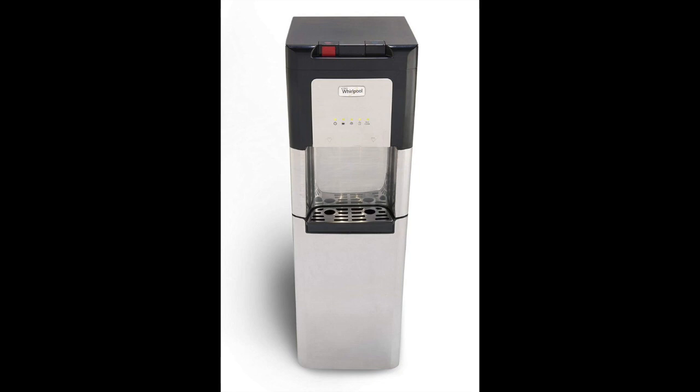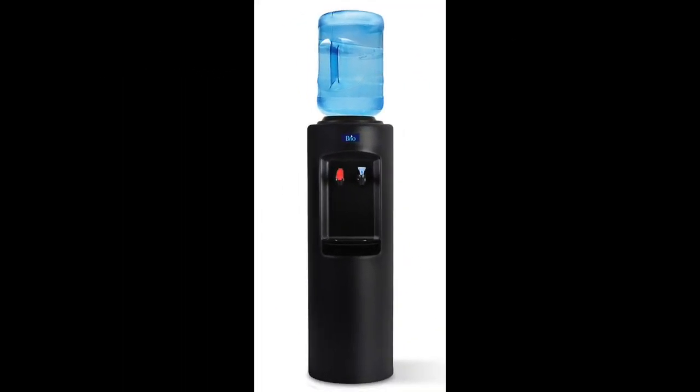Coming in at number 3, Brio Commercial Grade Bottleless Water Cooler with 3 temperature settings and filter. A great addition to any kitchen, this direct line water dispenser will provide cold or hot drinking water all day long. Without bottles, you might wonder why this unit is so big.